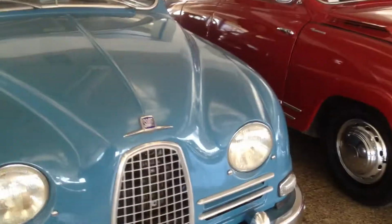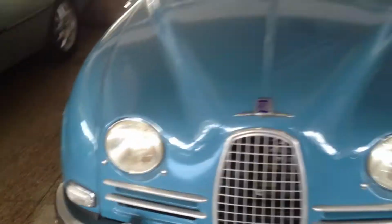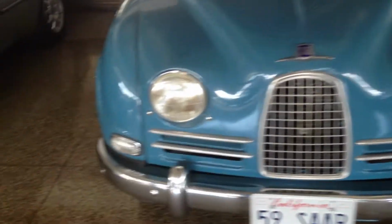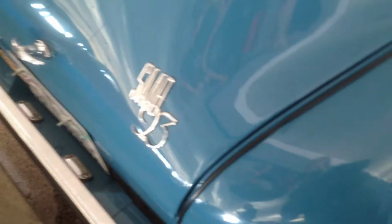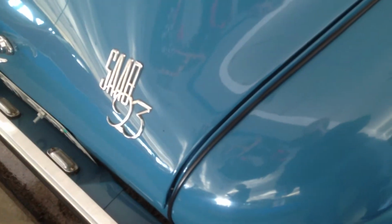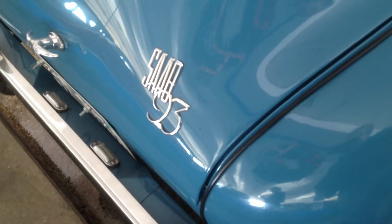Lol, California. You can see a belt right through the front of there. I have no clue when this car is from. What car is this? A 9-3, really? Really old 9-3, apparently.